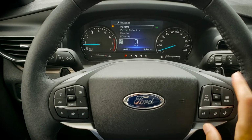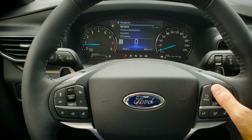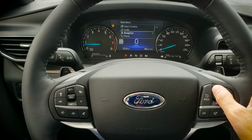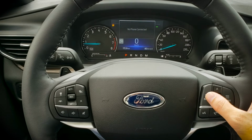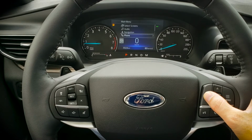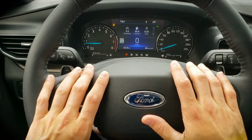Navigation, really handy that we can go through this instrument screen in order to look at the navigation here. So we can either go to your home, previous destinations, favorites, or nearby point of interest. And then we've also got our phone setting there. So if our phone was connected, it would show up here. We can make phone calls and etc. directly from that menu there. And that's going to be this instrument cluster here in a nutshell.